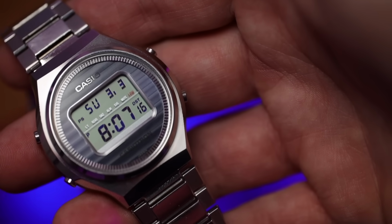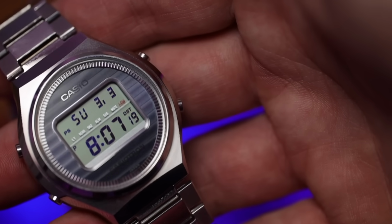We know limited edition watches are expensive. We know as a product, as a thing we can hold in our hands, there isn't value for money there, but there is no price on what the sum of its parts does to our heart. And if I want to get a Casio Tron reissue for 300 and something pounds, I'm gonna buy it.